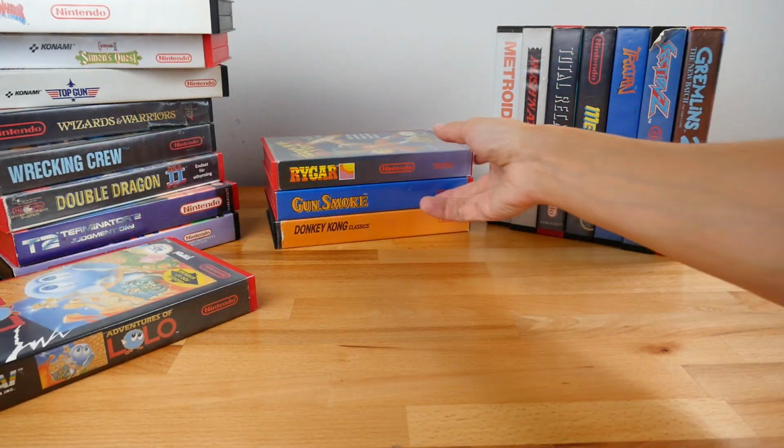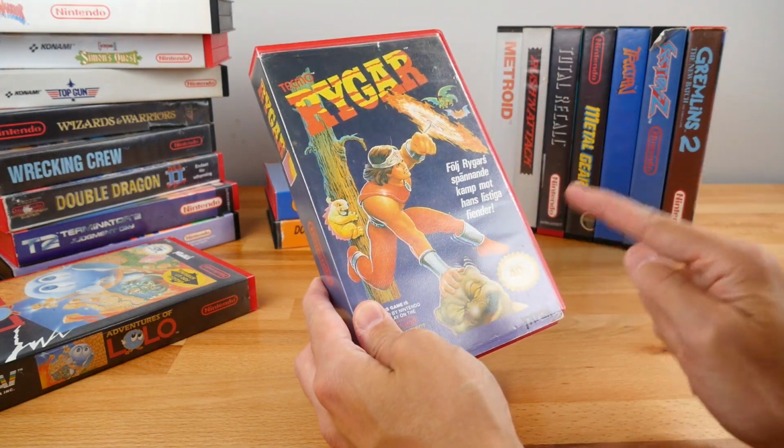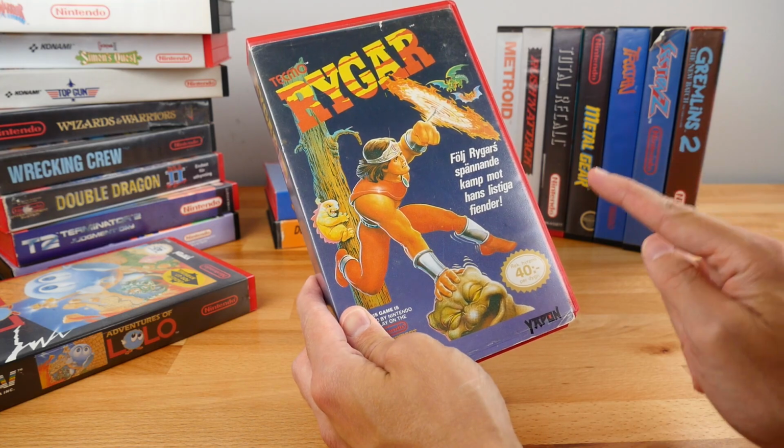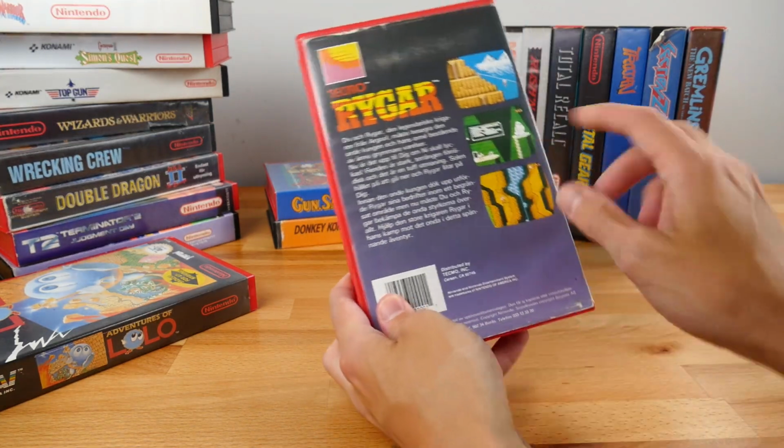Lulu. It's a good game. Rygar, with a cool concept. I know some people really like this game. The music may be the single most annoying NES music I ever heard. My goodness. Yeah, there's not so much text here.